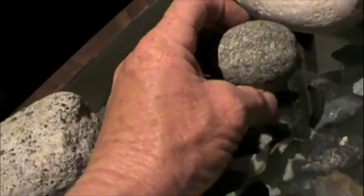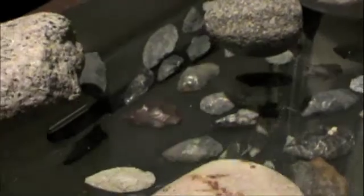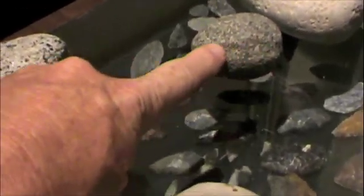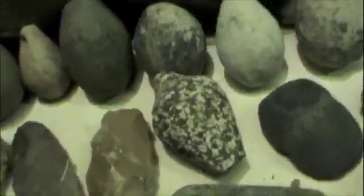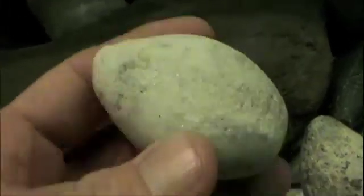But I found several of these, well, maybe not several. I'm going to show you a couple of them. There, you can see it right there. It's not just a rock. That little groove right there. But they're pretty neat. And over the years, 30-something years, I've got maybe half a dozen, 6 or 8, somewhere in there. But when you find one, you know what they are after you've seen one.